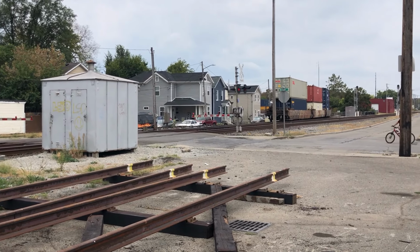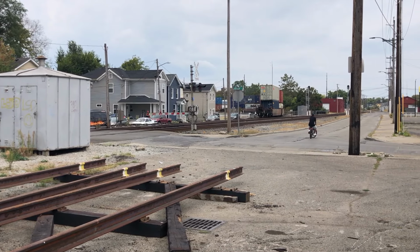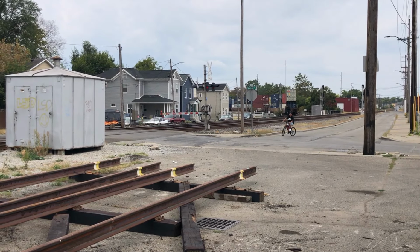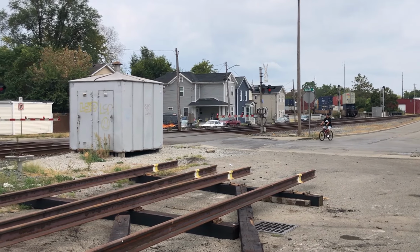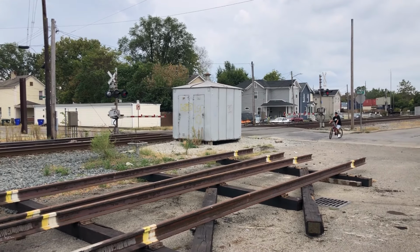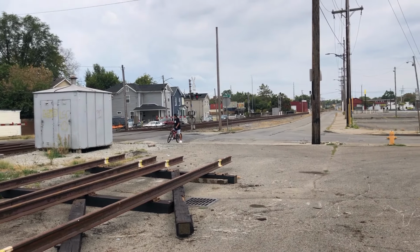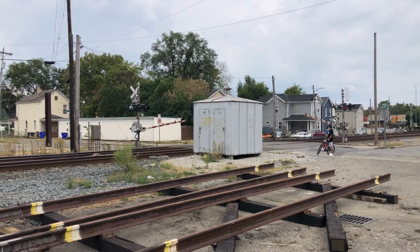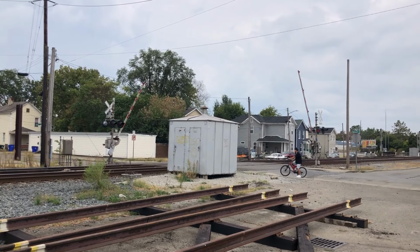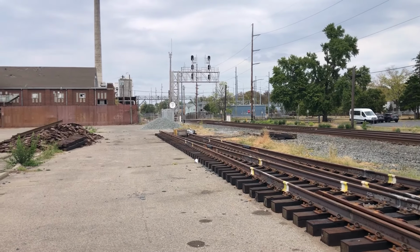Goes, taking the curve. And there's the gates staying down like they always do. I don't know what it is, but when they go around at Newcastle, it takes them forever to go up. And there they go. All right, hang around. We're just getting started here.